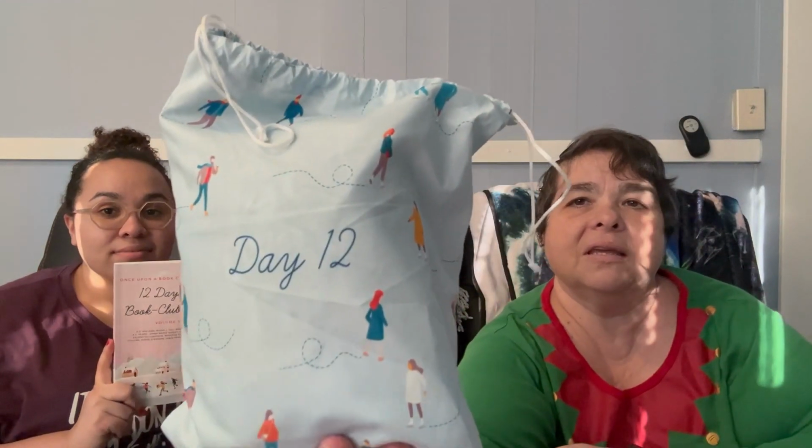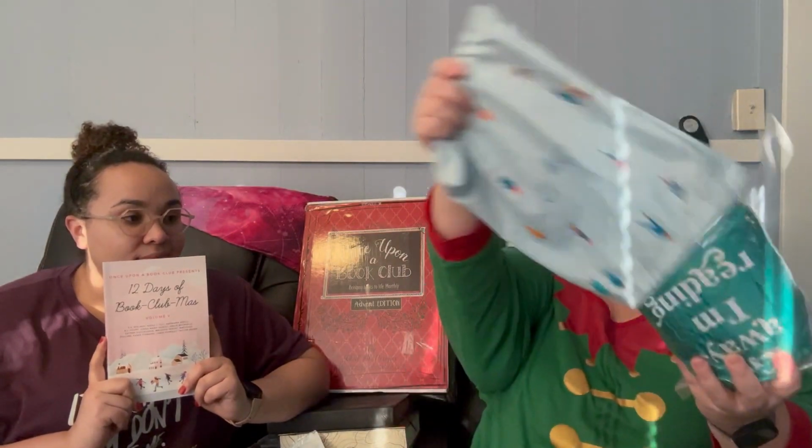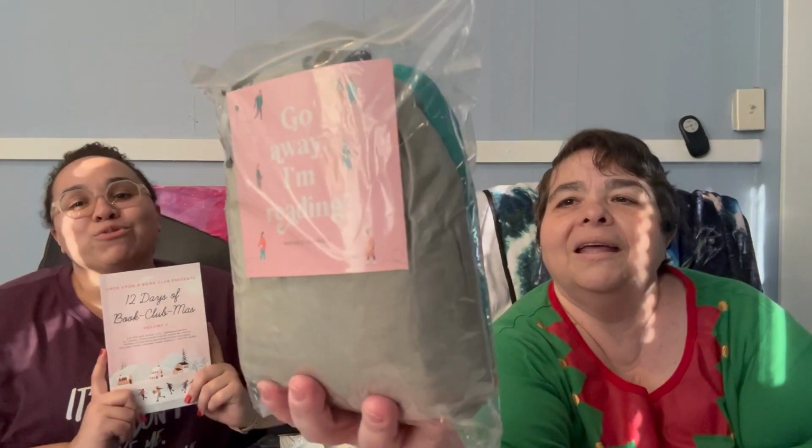And our last gift, it's on page 247. A mess of brown curls dusted with snow peeked over the edge of Corey's hammock, hanging between 2 trees before a fire pit. Okay, here's the bag it came in, day 12. And inside it says Away I Go Reading. Go away, I'm reading. And it is indeed a travel hammock. So it tells you the directions are in there, and it shows you how to put it between two trees. Away I go reading.